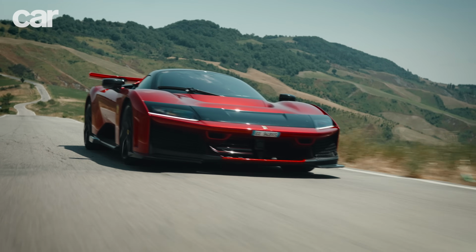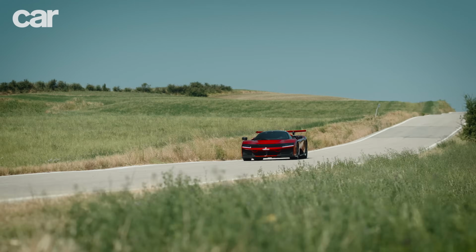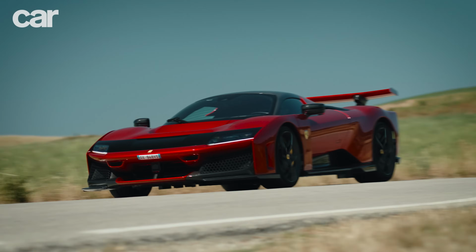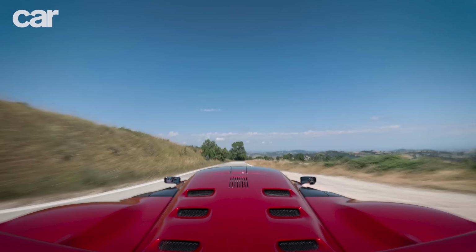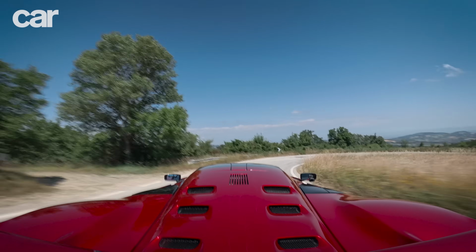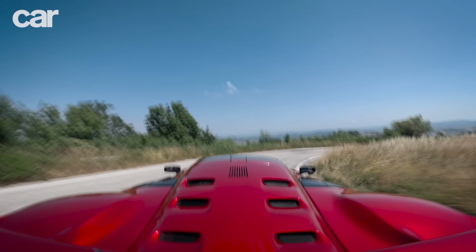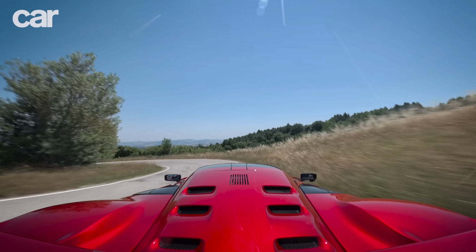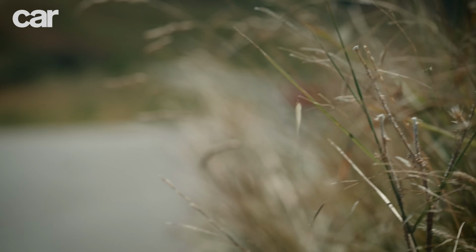My main issue with driving this car on the road is A, just watching out for the nose, but you can't criticise a hypercar for having a low nose, and B, the width of it. It is very, very wide and it feels it. So when you're committing yourself to a corner, you just have to be really careful about where it's positioned. If something comes the other way, just like it did then, you've got to make sure you're right the way over.